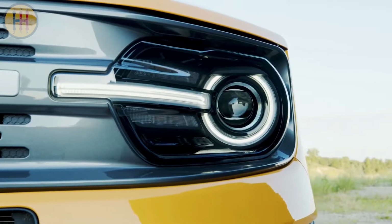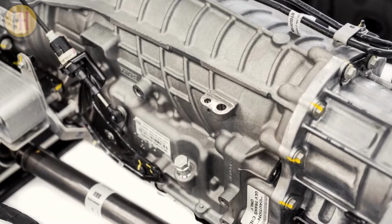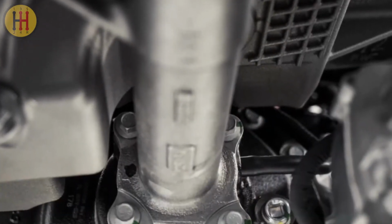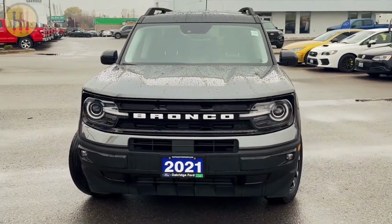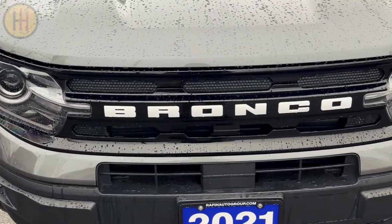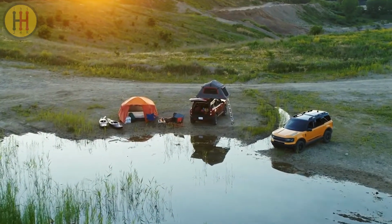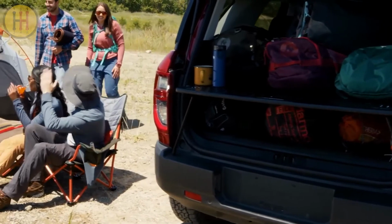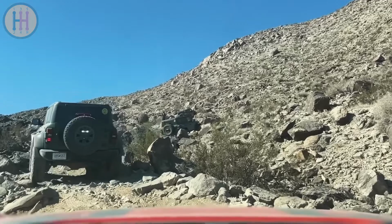The standard engine is a turbocharged 1.5-liter 3-cylinder that delivers a respectable 181 horsepower and 190 pound-foot of torque. The more powerful option, which is only available with a Badlands trim package, is a turbocharged 2.0-liter inline-4 that produces 250 horsepower and 277 pound-foot of torque.